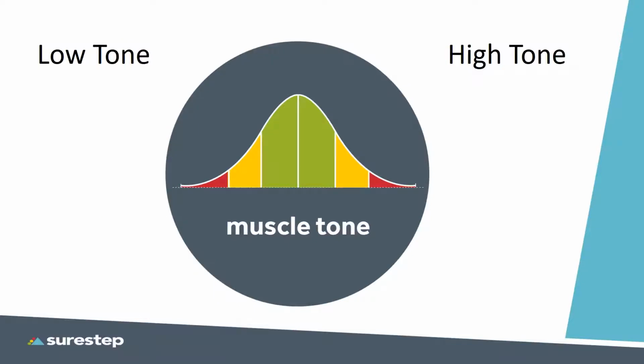The green area on this image is the normal range of tone, which many of us fall into. There are also those of us that fall into the lower and higher end of normal. The majority of the patients that we treat tend to fall in the very high end or the very low end of the spectrum. What we'll focus on today and for this discussion is those children who fall into the low end of the spectrum.